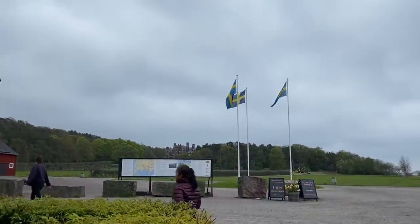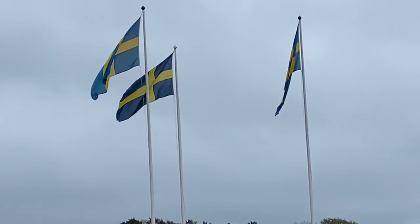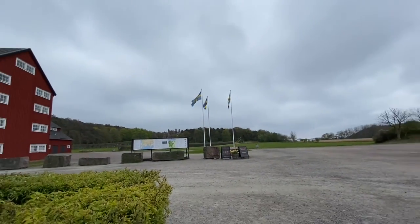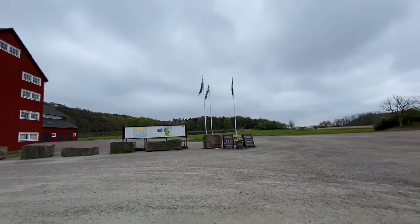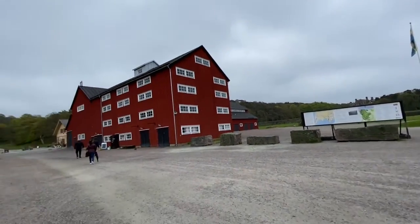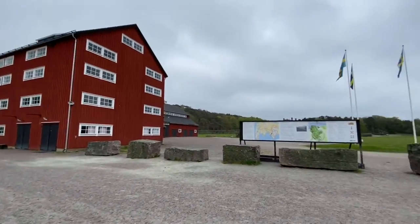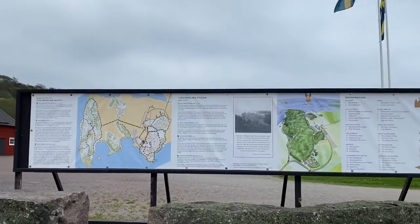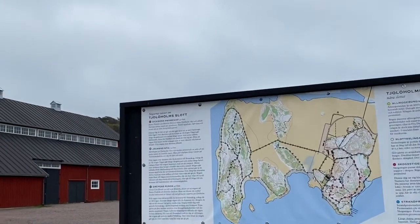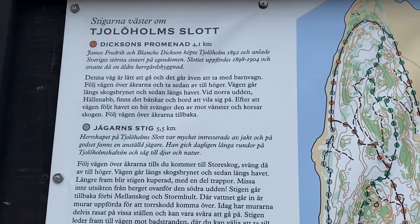Hello guys, good morning. Today we are here in Tjolöholm Castle. It's a country house in Halland, Sweden. And the manor house was designed by architect Lars Israel Waltman, 1870 to 1952, in a style inspired by Tudor architecture and built between 1898 to 1904.